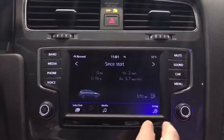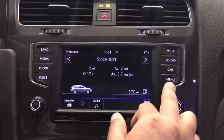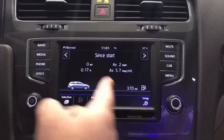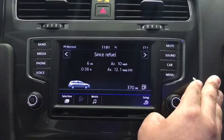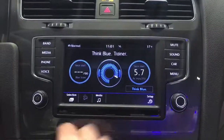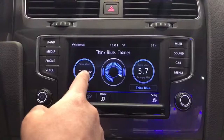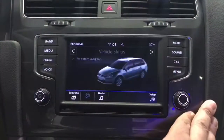As well, it's a nice feature that they added, you find not so much in a lot of the other vehicles, is this car button here, which gives you an inside depth from a technology standpoint of how your car is doing. So since start, here a couple different things. Press the car button again. Think Blue Trainer, the software where every time you start your vehicle and you drive to when you park again, it gives you a score out of 100. Which is kind of cool. It's a way to gauge your vehicle.